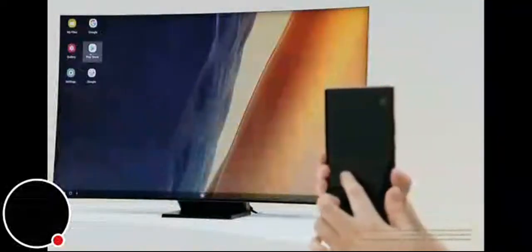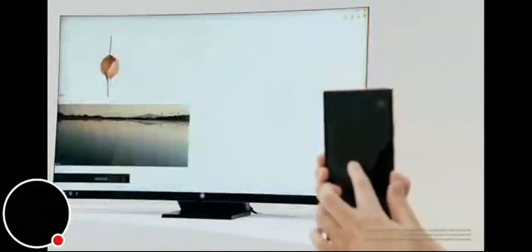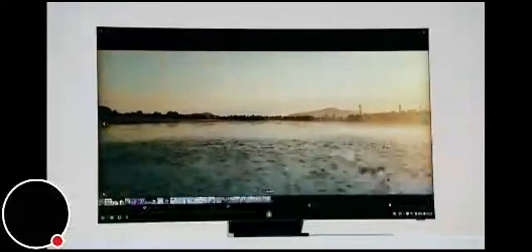There we are. And you see? Wow, that looks even better on a large screen. I can't believe that was taken on a phone. By the way, I noticed you use Samsung DeX. I love that it now connects wirelessly. I connect my tab to my TV often too.